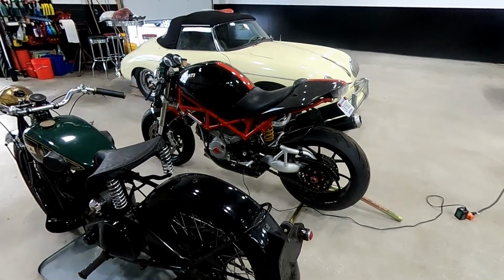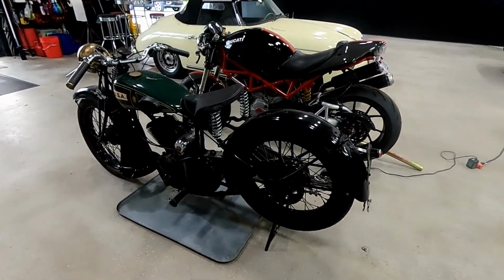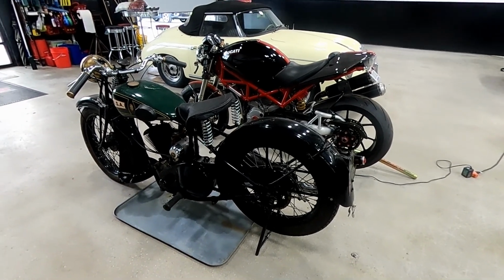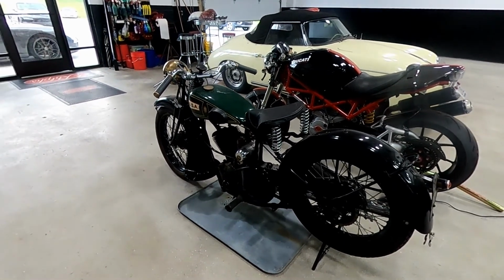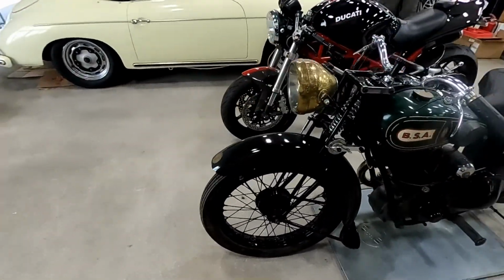Love the Ducati. This is part of his motorcycle collection. He has like 30 of these. Yeah, it's pretty sweet.